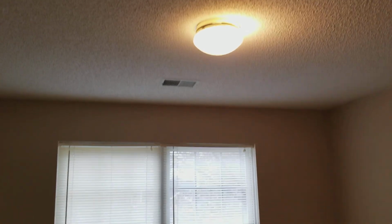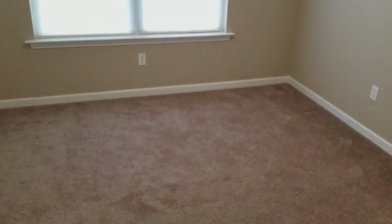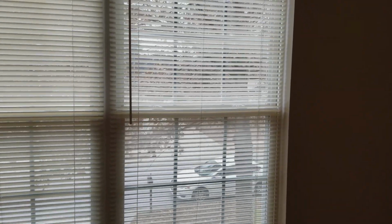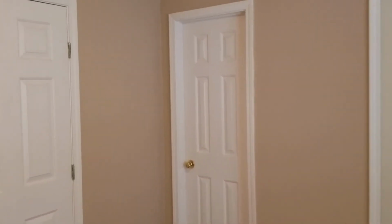To the left of the laundry room, you have bedroom number 1. You have your light right there, also your closet, and it is carpeted throughout the upstairs. You also have your window that looks out into the side, actually the front yard of the neighborhood. And this door right here leads to the bathroom. We'll take a look at that in just one moment.